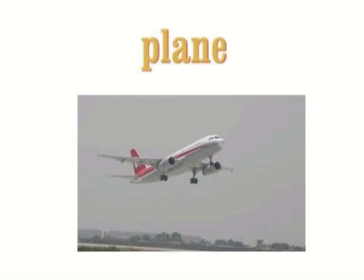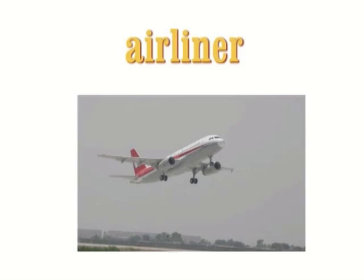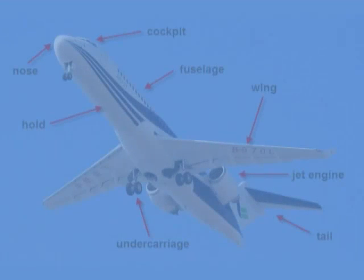Plane. Plane is the most general word for a flying machine, but there are plenty of other alternatives. For instance, airplane or aeroplane, which is where the word plane comes from. Jet. A jet is a fast plane with jet engines. Airliner. An airliner is a big plane which carries passengers. And finally, aircraft. Aircraft is a word which covers all sorts of flying vehicles, such as helicopters, planes, and so on.